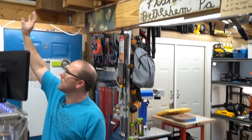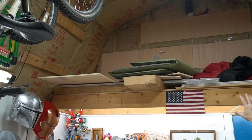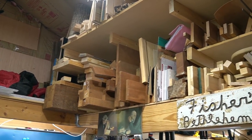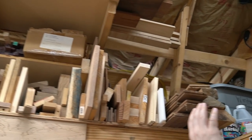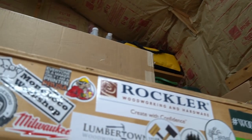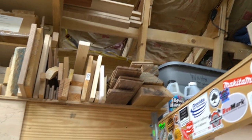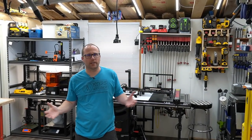So we have our larger sheet good storage over here. There's not much up there. As we continue over, this is all the wood and wood stock that I keep in here. And then as we continue over on the very other side, we have just more storage. That's more household storage up there, just, you know, fishing lures and stuff like that, that if you don't have room in your house to put it, it ends up in your shop. So that's pretty much my shop as it stands in February 2021.